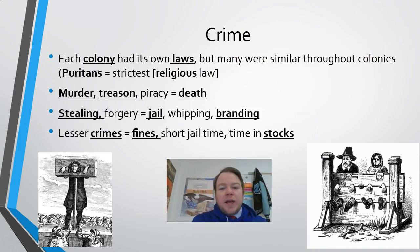Crime. Each colony has its own laws. There are no overarching rules like we have today with the federal government. Nothing like that in the colonies yet. So they're each going to have their own laws. However, they're going to be similar. In different colonies, you're going to have different strictness of laws. Up in New England, where the Puritans are kind of ruling the roost, in Massachusetts and Connecticut and Rhode Island, you're going to have much more religious-based laws.